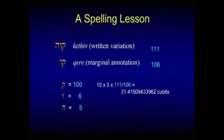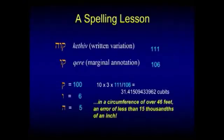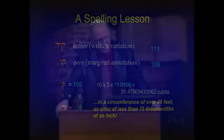Well, if you correct that ratio for the 31 cubit circumference, you'll discover that it's a length of about 46 feet. There's an error of less than 15 thousandths of an inch. So it makes that adjustment. Now, some people also point out that it can also be accounted for by a handbreadth, the thickness of the laver that Solomon built, and so they don't see a problem there. But there is something else that comes up with all of this that I have to share with you.